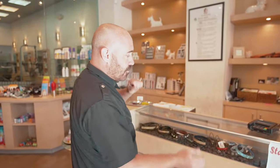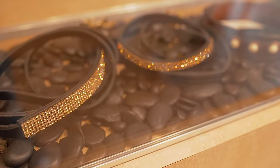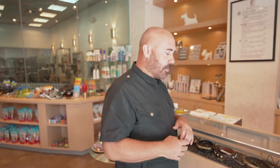So everybody, this is my salon, Lap of Luxury Dog Spa. I'm gonna give you a tour. Let's start with our point of sale systems. Right now we have some of our Diamond Dogs collars on display here. Diamond Dogs is a company out of England. These are all Swarovski crystals on English saddle leather. So this is one of our higher priced items, and we like to display them where they're prominently displayed.